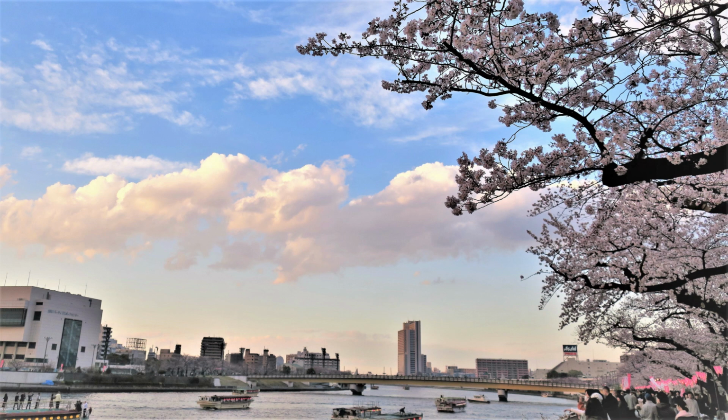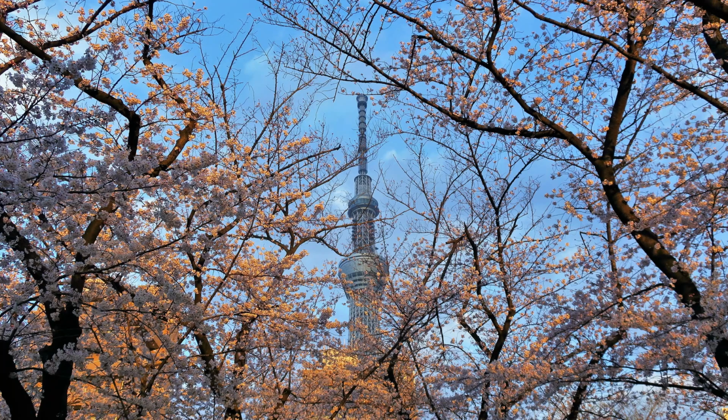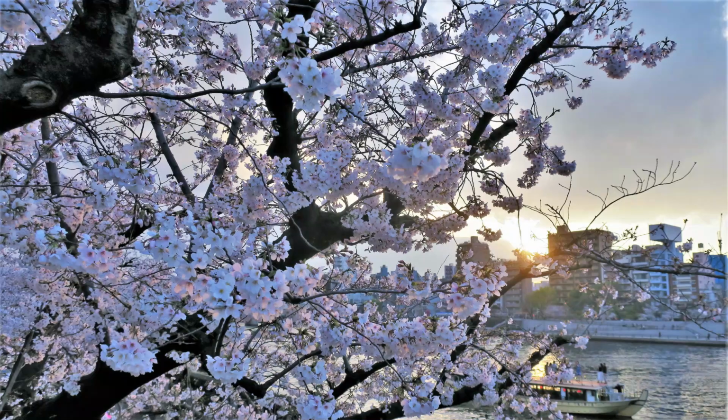Lastly, let me give you my opinion. It would be the best if you could enjoy both the cherry blossoms of Sensoji Temple on the day when the cherry blossoms on the banks of Sumida River are in full bloom.